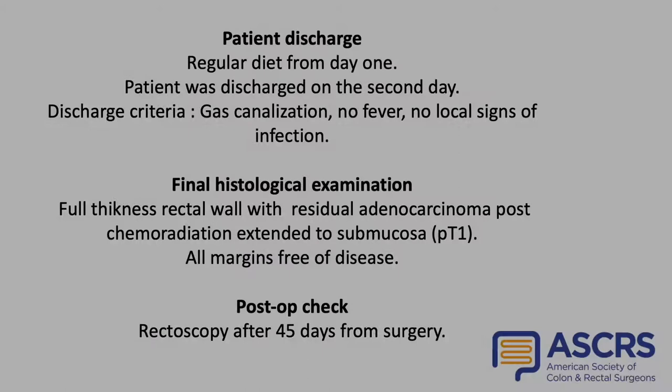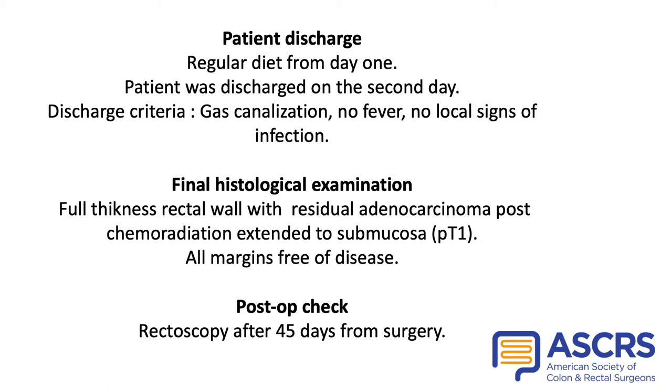The patient was discharged on the second day with gas canalization, no fever and no local signs of infection. The final histological examination described a residual adenocarcinoma post-chemoradiation extended to the submucosa with all margins free of disease. Finally, we planned a rectoscopy 45 days after surgery.